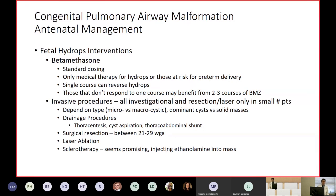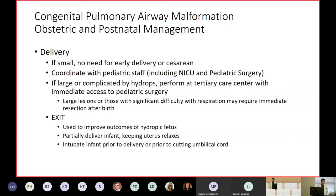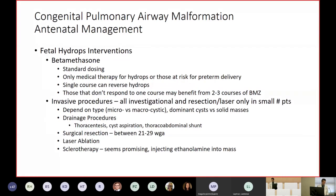We can do laser ablation of these solid masses, or sclerotherapy seems promising, where we inject an ethanolamine into the mass fetoscopically. And this can help reverse fetal hydrops. But again, these procedures are only done in the most severe of cases and after we determine that there's no other malformations or other genetic or syndromic things going on with the fetus.